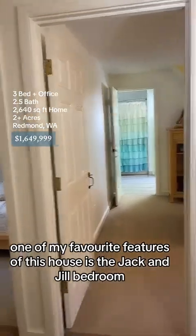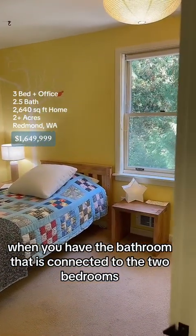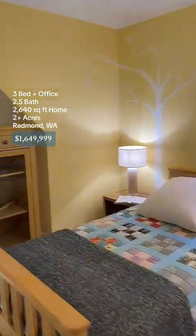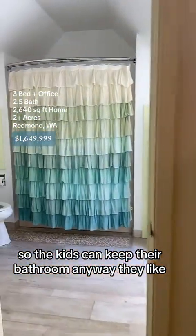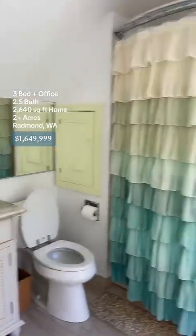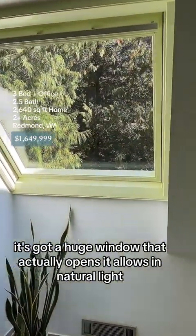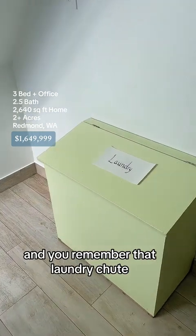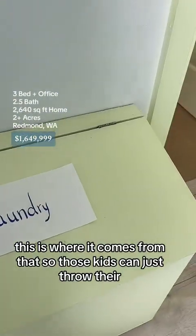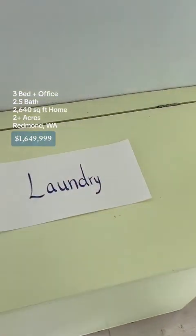One of my favorite features of this house is the Jack and Jill bedroom. When you have the bathroom that is connected to the 2 bedrooms, so the kids can keep their bathroom any way they like. Nobody else has to see it. Beautiful. It's got a huge window that actually opens. It allows in natural light. Big storage area here. And you remember that laundry chute? This is where it comes from. So those kids can just throw their dirty clothes right down into the laundry room.